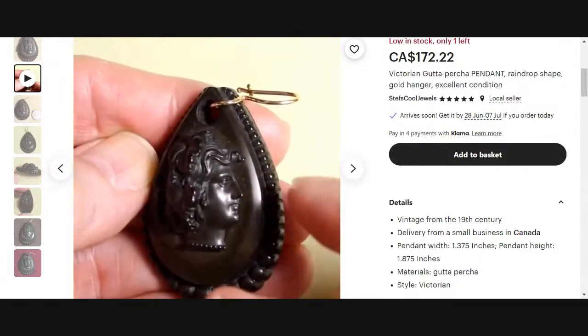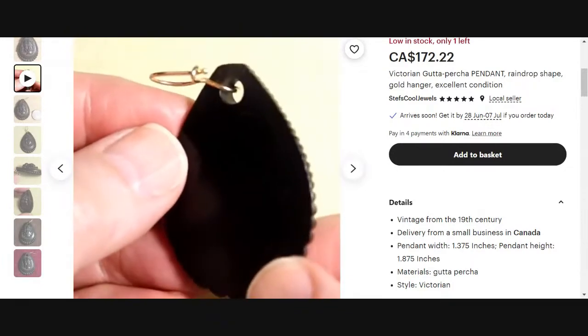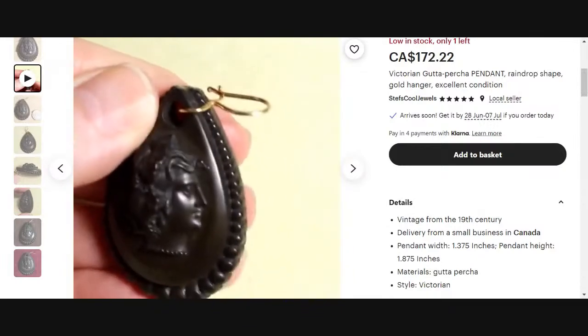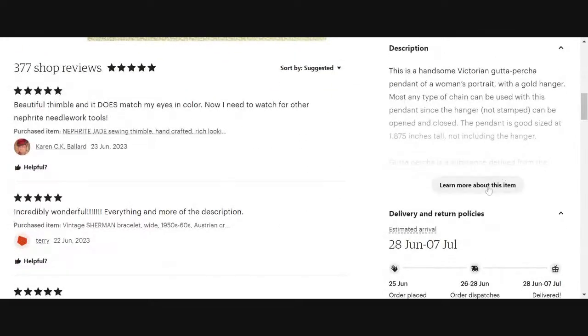So the pendant, they say, is 1.375 inches by 1.875 inches. Nice and smooth on the back. You don't always see them in that great condition, and the carving still looks really nice on this one too. So that goes a long way, which is probably in part why they're asking a little bit of a premium on it.